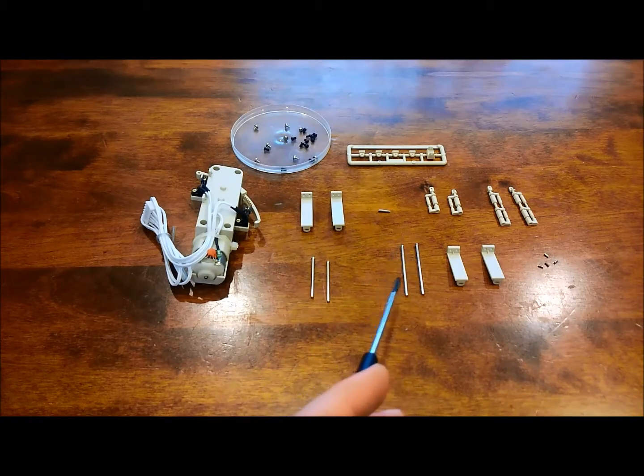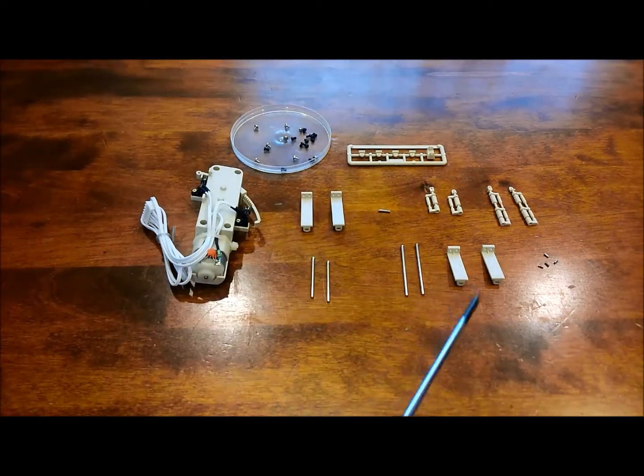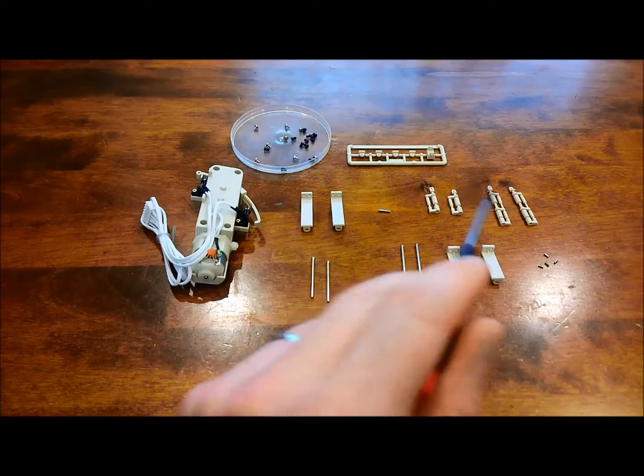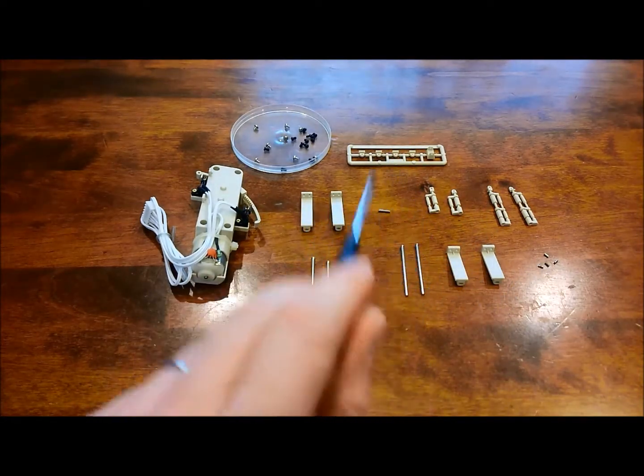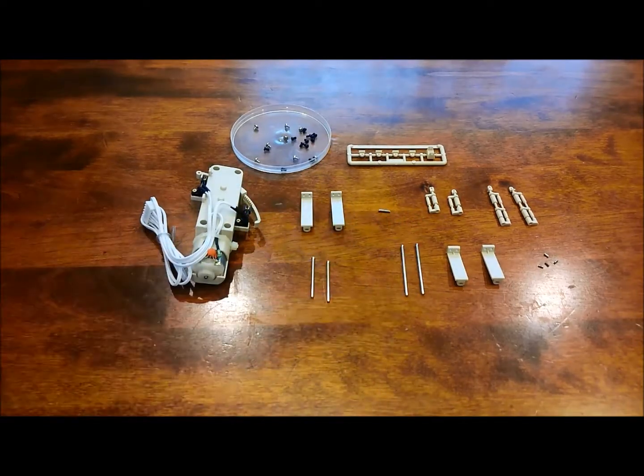But anyway, I'm going to clear all this out of the way so I can get to work. First things first, I'm going to be putting these together with these bits here, and then cutting these off the sprue and attaching that. So here, this bit, then these and these, and then, well, actually these are going on too, and then all of this attached to the other parts. So off we go.